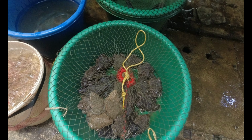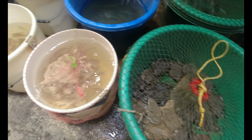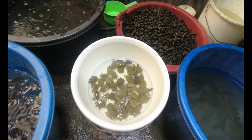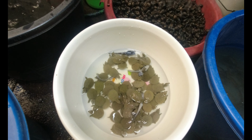I found something interesting here. Look at this. These are crabs. Some kind of fish. And also this. A small turtle. It's so nice.